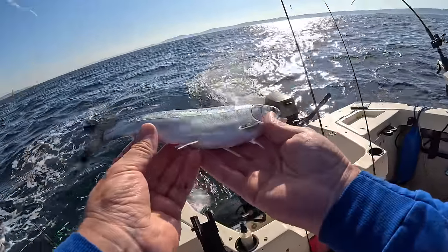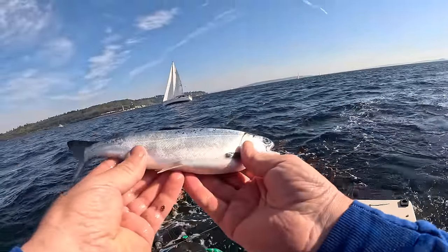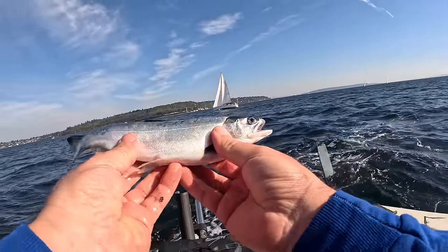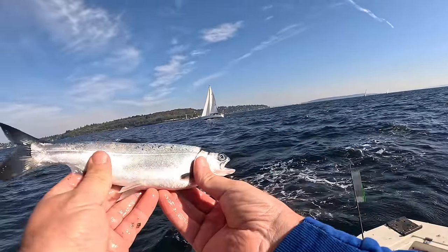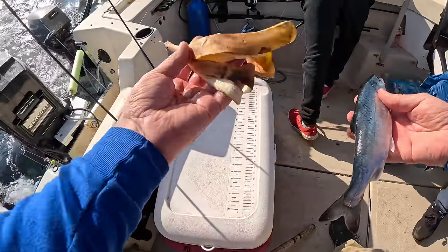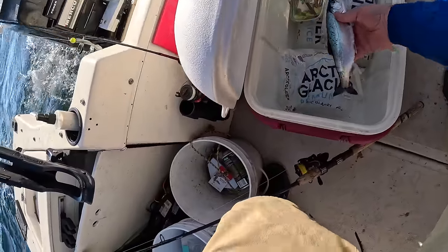All right, well, this is probably about the smallest salmon that we can catch out here, but it's a coho, so there's no minimum size on these guys here, and he was hooked pretty badly. I don't think he was gonna make it. It was kind of through the gills, so that's all right. We'll count him towards the daily limit. Oh yeah, look at that. Gotta get the banana peel out of the way to get him down in the cooler.